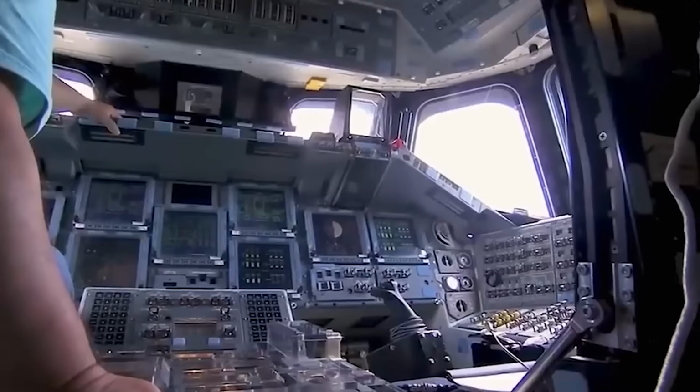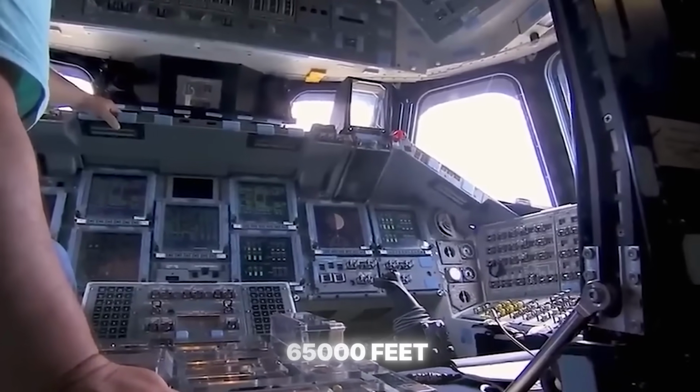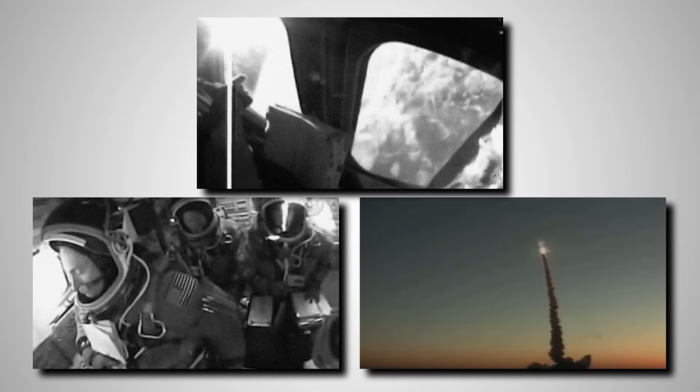The fall. Now, here's where it gets disturbing. For 25 more seconds after the breakup, the crew cabin continued upward on its own momentum. It reached 65,000 feet, nearly 12.5 miles above the Earth. Then physics took over, and it started to fall. No parachutes, no escape rockets, no recovery system. The cabin was never designed to survive separation from the shuttle. It was just the pressurized box where the crew sat. Now, it was a coffin tumbling through the sky.